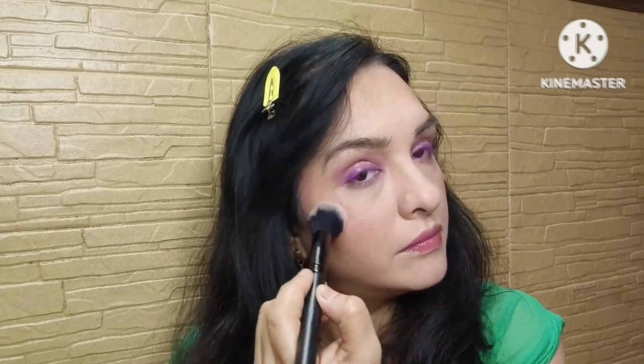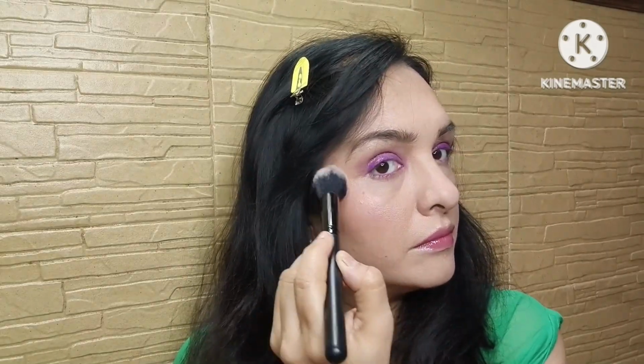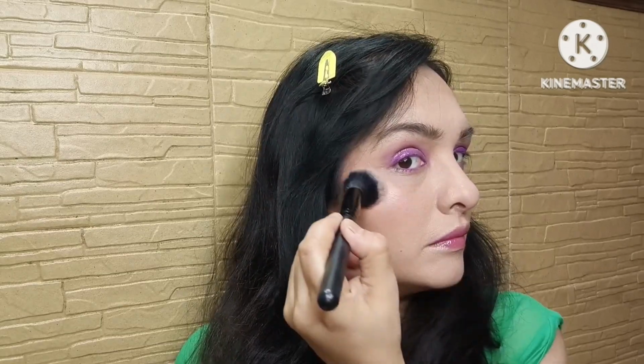I love blinding highlighters. So you can see I have built it up well. If you want, you can build it or you can just get a natural finish, a natural glow. Just swipe it once and it will give you a natural glow. And if you want a blinding highlighter effect, then you will have to build it.